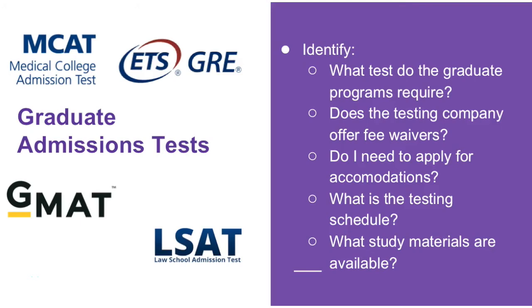One of the first things you'll want to determine is if you'll be required to take a graduate admissions test, because this will take some coordination and planning. You'll need to identify the closest testing center and the testing schedule. Also note that many of the testing companies offer some fee waivers and testing accommodations, but oftentimes you need to apply for those separately and in advance. Planning ahead will relieve some unnecessary stress.